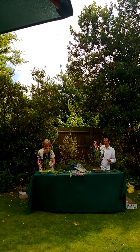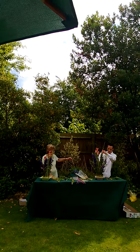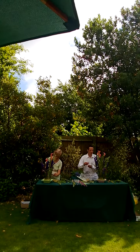Right. Last few Medellino sticks I'm going to leave long, so they come out at the top of the arrangement, just to give it that little added height and texture.